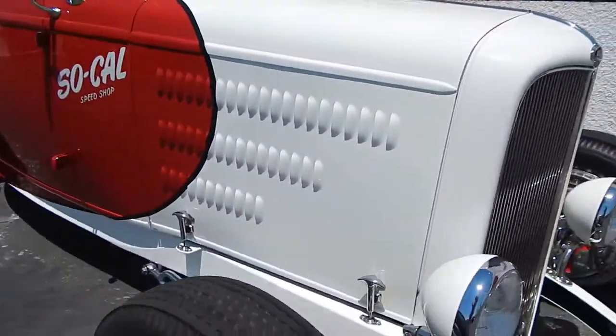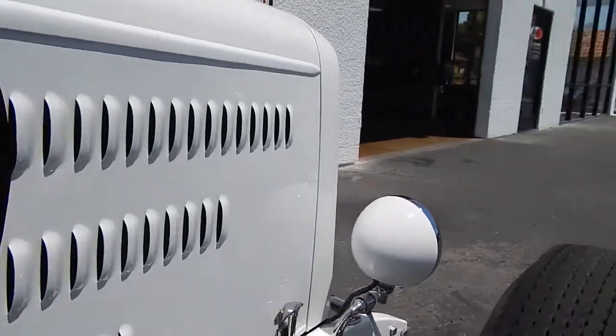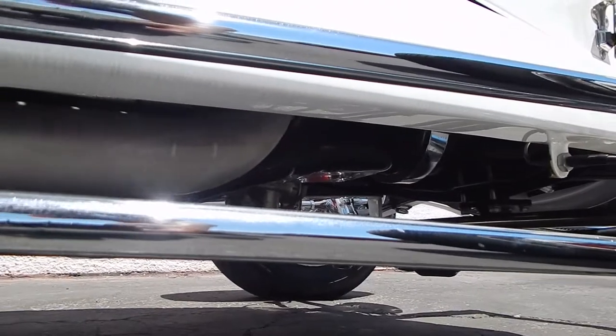Let's see, I'm looking at a little cheat sheet here to make sure I don't miss anything on the undercarriage. Walk around, just kind of give you a feel here. I'm staring at my cheat sheet while I'm running around here showing you all this stuff.